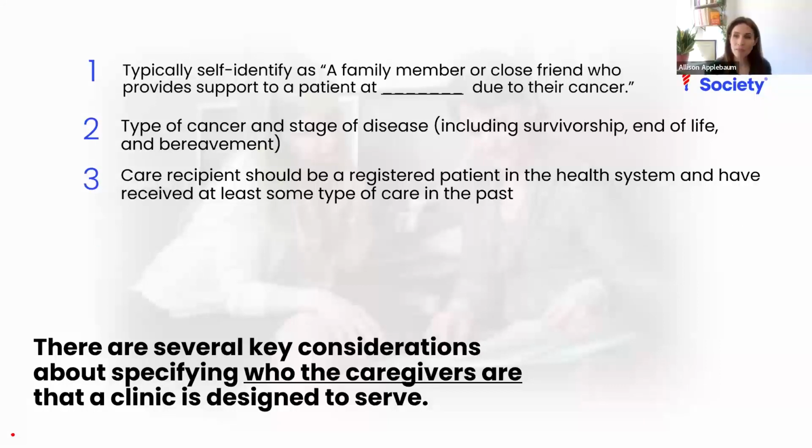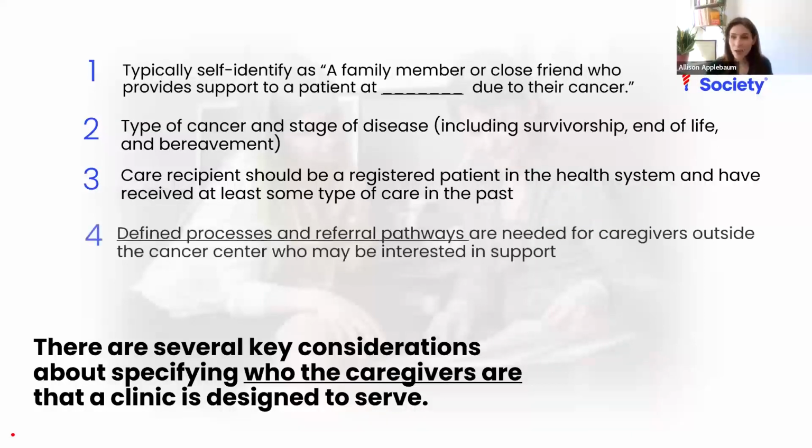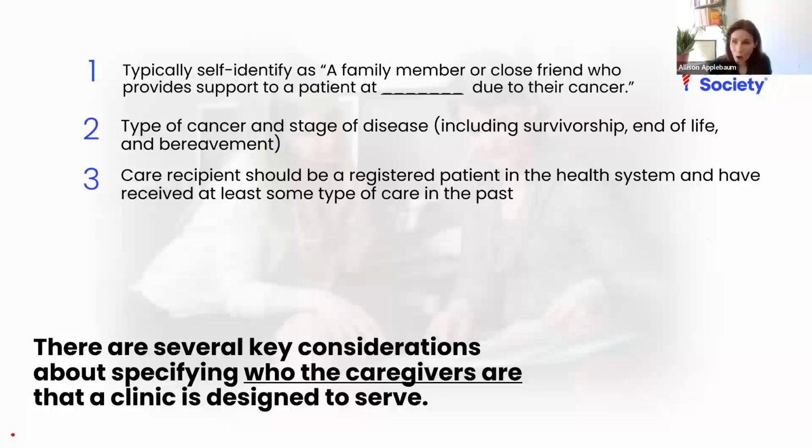And this is important because if you don't specify that, you're going to open the floodgates to caregivers within your entire community. Very often, caregivers of patients who receive cancer care at Columbia University, at other cancer centers in the tri-state area here in the New York area, contact us and we say, unfortunately, we can't provide you with support because your care partner is not receiving care at MSK. That is because we are, as we are right now, trying our best to serve MSK caregivers. And if you don't specify that, again, the floodgates are going to be opened and you're not going to be able to provide that type of support.